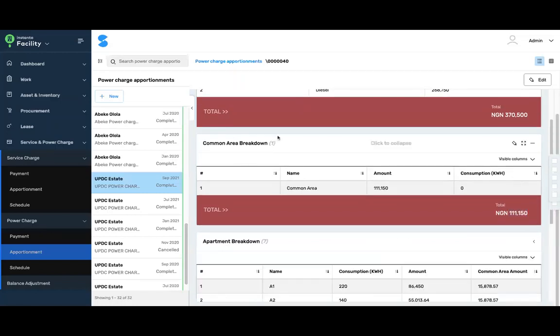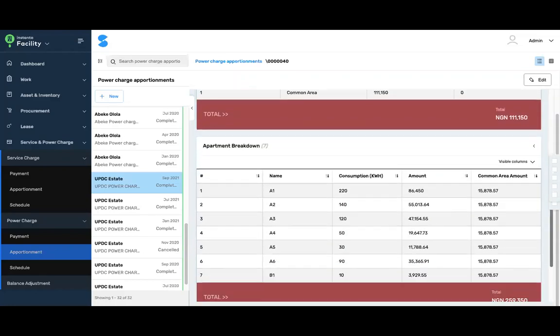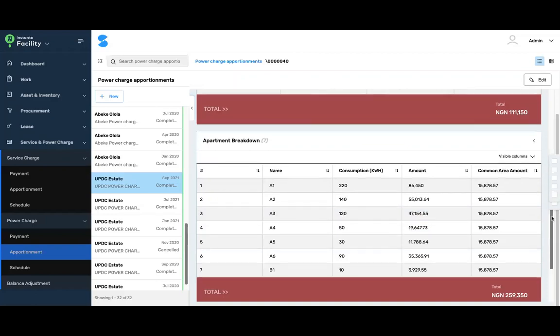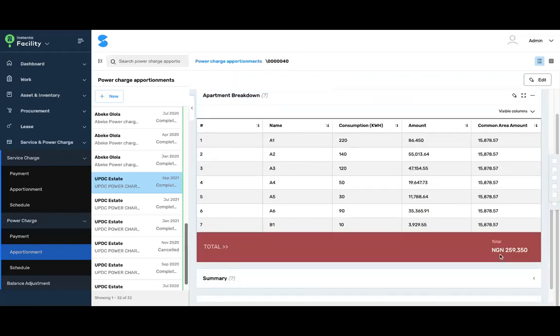So the apartment breakdown. For common areas, apartment breakdown for the consumption from all facilities, how was this? What did they consume? What did each flat consume, and what was the amount that was consumed? What is the breakdown for common areas for each apartment? If you divide this by the number of apartments you have here, which is 7, you have approximately 15,878 naira. So each person for common area is paying this. Based on what was consumed by each person, this amount is what this person is paying. For this consumption for power, this is the amount the person is paying. So that gives you that summary of what should be paid for apartment breakdown for all the facilities listed here, all the apartments listed here.